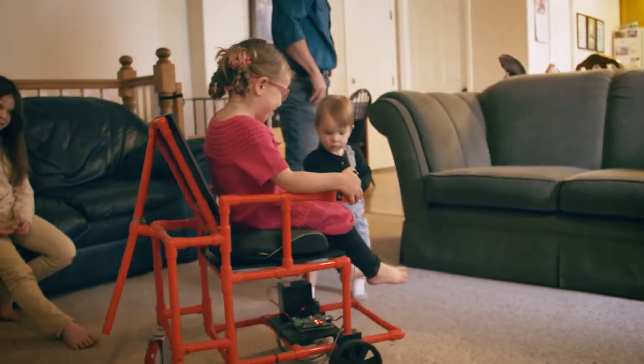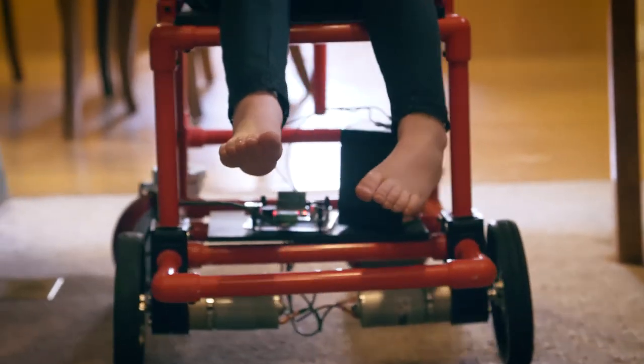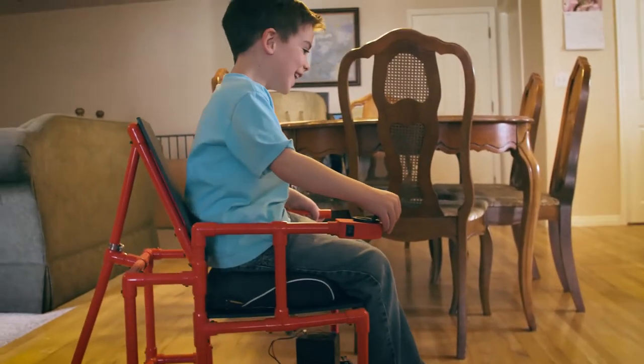This allows children to be a normal child. They can move around, they have mobility. They can go and talk to other kids. It opens up a whole new social environment for the children.